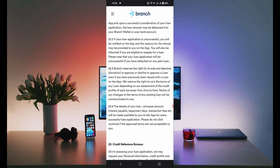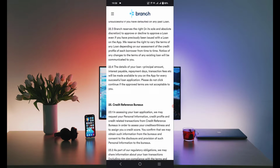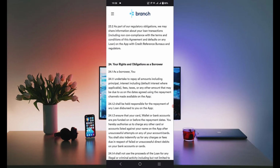Just imagine you want to borrow a loan from a cooperative, they will definitely list their terms and conditions for you, that you have to deposit something, and if you did not pay back as at when you promised, definitely they are going to sell your property. So it's the terms and conditions which you have to follow. And once you don't follow it, then anything that happens after, you have to face the consequence. So that's how terms and conditions actually work.